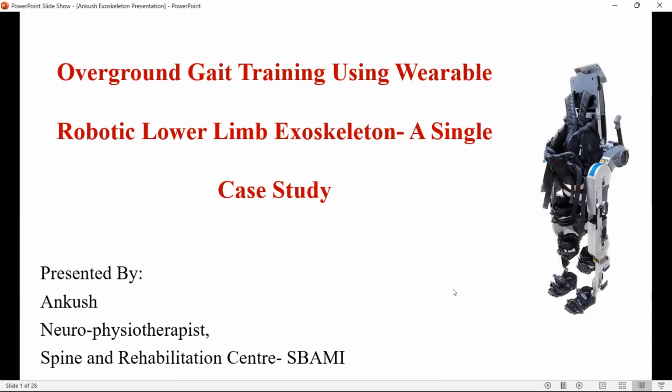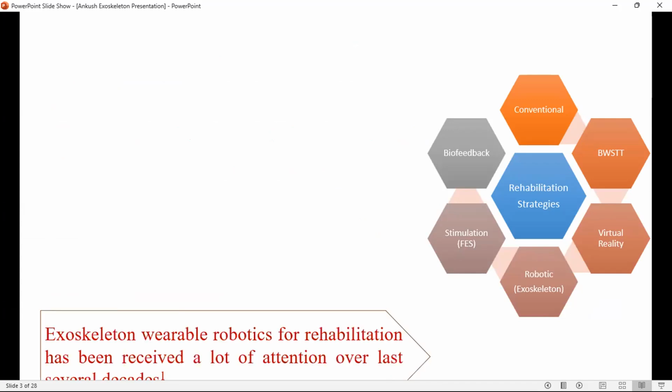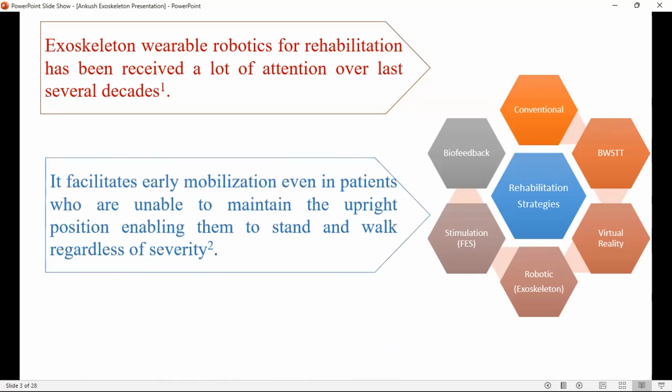So I'll be presenting a case study on overground gait training using a wearable robotic lower limb exoskeleton. Currently there are a lot of rehabilitation strategies in neuro rehab, from body weight supported treadmill training, virtual reality, electrical stimulation, and biofeedback. But the wearable robotic exoskeleton for rehabilitation has received a lot of attention over the several decades, which we have been listening to for the past 1 hour.